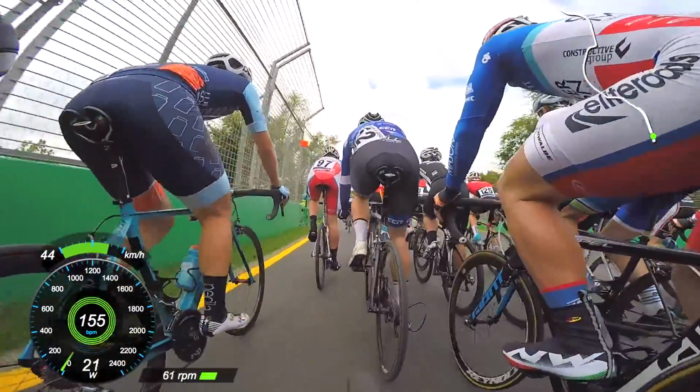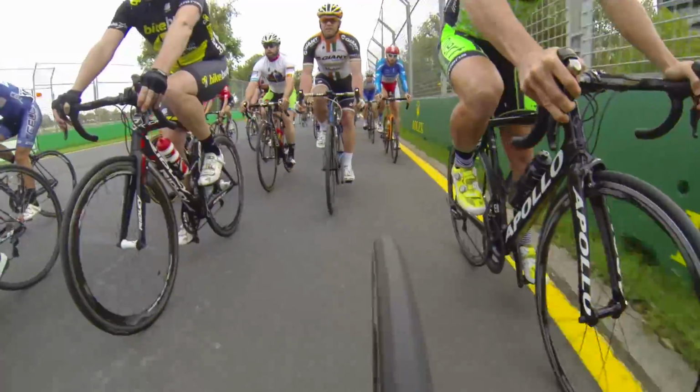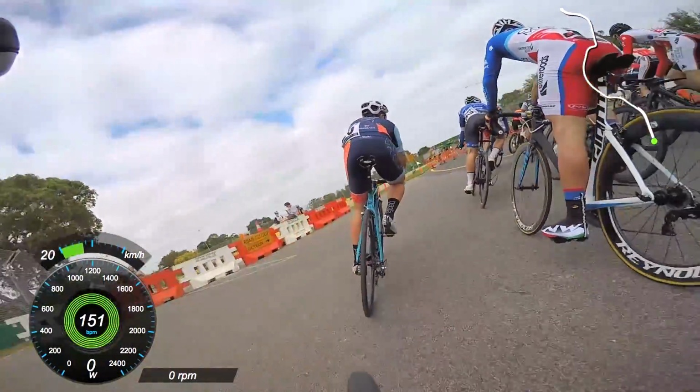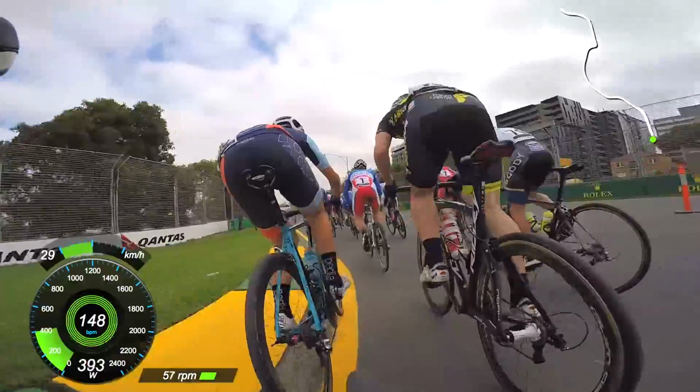This is Mark from Cycling Maven, and this is the St Kilda Kermesse on the 8th of March 2015. Racing at the Albert Park Formula 1 circuit, so just the north side of the track.